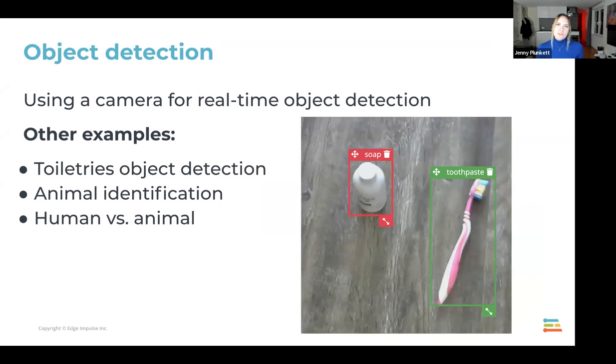So object detection is another thing that we can do on the edge. Today, again, we'll be looking at image classification, but object detection is very similar. It does require a bit more processing power, which I'll discuss more in the demo.